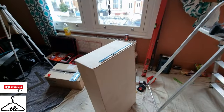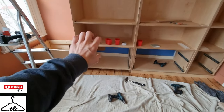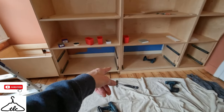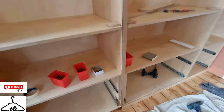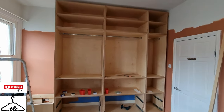I'm on just screwing these runners onto the side of the drawers now. So just doing one drawer at a time. I'm going to plonk them in the top first. I'm not going to put the bottom ones in because we need to get these hinges on and adjust them. If we got this drawer in at the bottom, then we can't do any adjusting of that hinge or screw it on. So they have to wait until the doors are completely on and we're happy that they are correct.